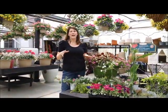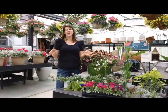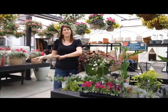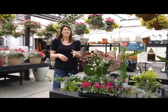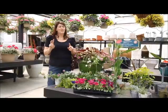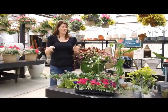Maybe some of you have plants that are your standards. You always get the wave petunia for this part of your garden, you always get this in your hanging basket, and you're looking for something to bring to your yard that adds a little bit of excitement. Well, these 2 plants are going to bring you to like Meyer garden level, okay?